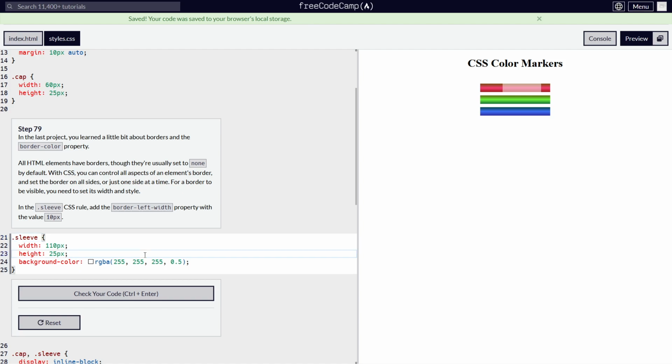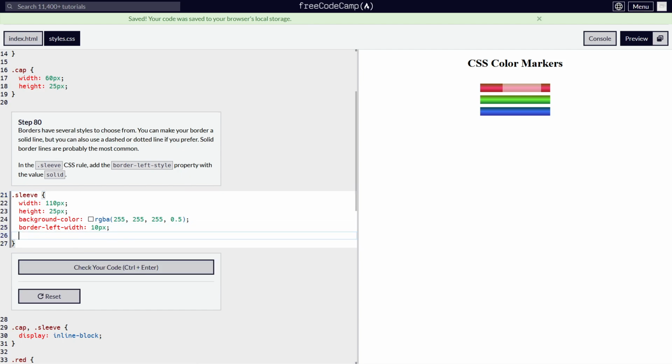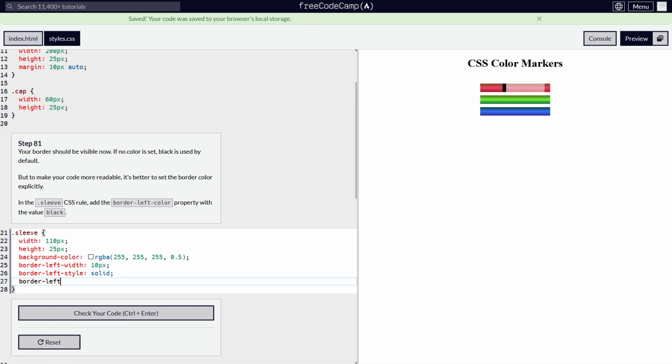Okay. Border left width. Yep, we can see that it did that. In the sleeve CSS rule, add the border left style property with the value solid. Okay. Add the border left color property with the value black. Border left color. Let's just do black.